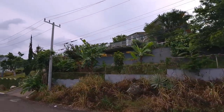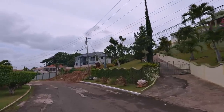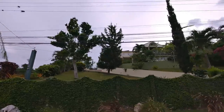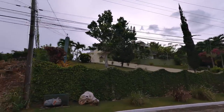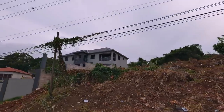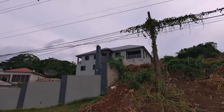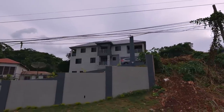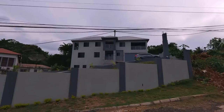I like that house there. Is anybody living there, or are they just building that? That might be the back of the house that I was just saying. Somebody lives there. It's a curtain. Yeah, somebody lives there. That's an attractive home. It's really a modern home.